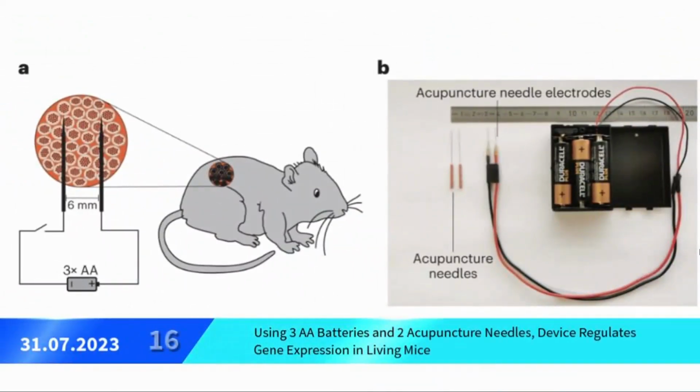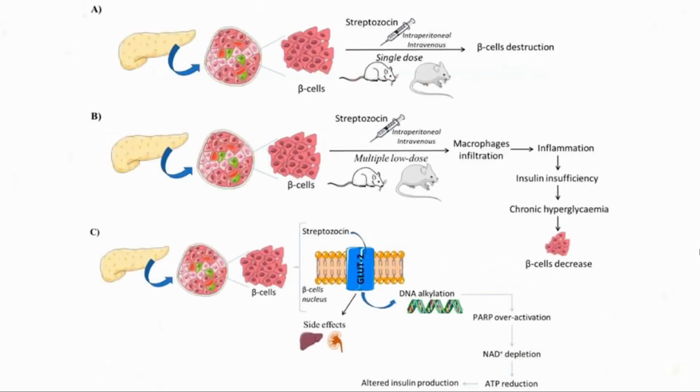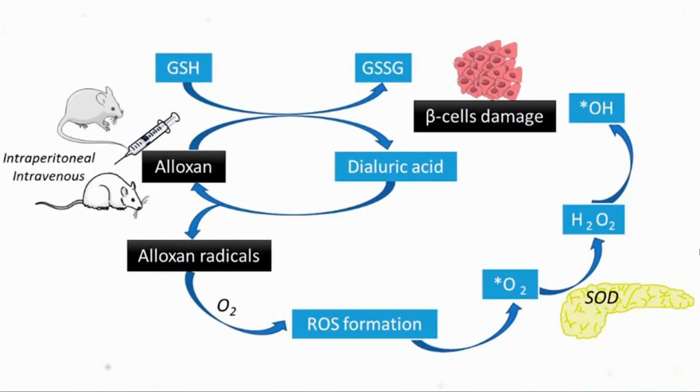Researchers from ETH Zurich have developed a battery-powered device called Direct Current or DC Actuated Regulation Technology, or DART, that stimulates gene expression and prompts cells to produce insulin in diabetic mice. The device uses an electric current to stimulate bioengineered cells, allowing for fine-tuning of gene expression. The team used ROS, or reactive oxygen species, which are produced naturally in the body, to trigger gene expression in insulin-secreting cells. In tests on mice with type 1 diabetes, the device was able to control blood sugar levels effectively.